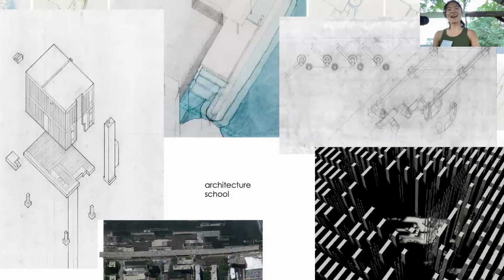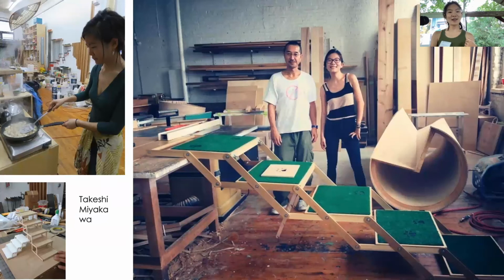I hated it a lot. I found that there is a very vast gulf between designing and actually building the world that you wanted to live in. And so I got very depressed. I actually had to take a gap year in the middle of school where I tried a few different jobs, my favorite of which was working with this furniture designer, Takashi Miyakawa, in Greenpoint, Brooklyn, where for the first time I experienced what it was like to live and work in a wood shop. I'm cooking dumplings in the middle of a wood shop for lunch.